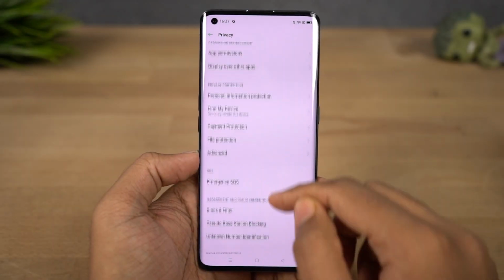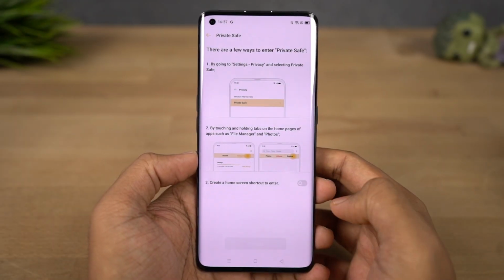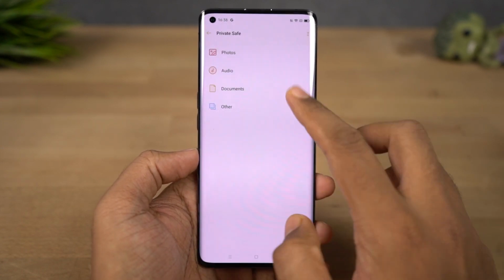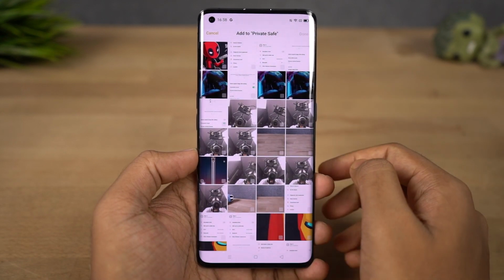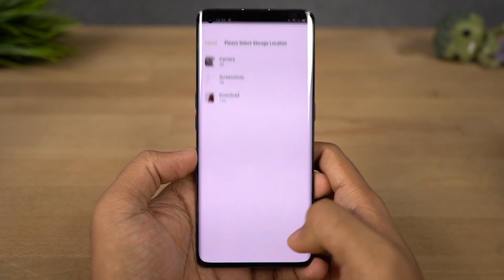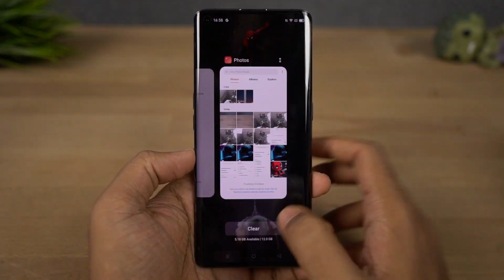Next we have Private Safe. Now this feature is more like an application or a vault where you can hide all kinds of files. Just like the app lock, we can have a completely different password from your lock screen and we can unlock it using your fingerprint or your facial data. Personally, I suggest you to use Gallery Vault.